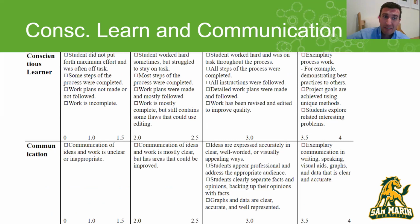Some of these look a little bit different. So like for conscientious learner and communication, this is also in your physics core tools packet. But these are the rubrics for your final product of your project. For conscientious learner, looking at what a 3 or a 4 or a 2 looks like in terms of process. For communication, what does expressing your ideas and communicating on target for a 9th grader look like, as opposed to going above and beyond? Exemplary means something that I would use as an example, something that I could show other students as being like, hey, this is how you might think about going about doing it because they did a really good job. So that's conscientious learner and communication.